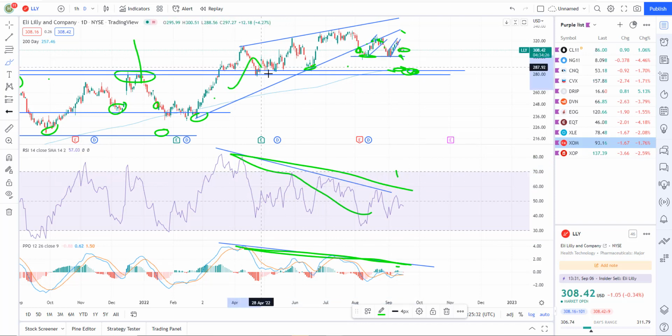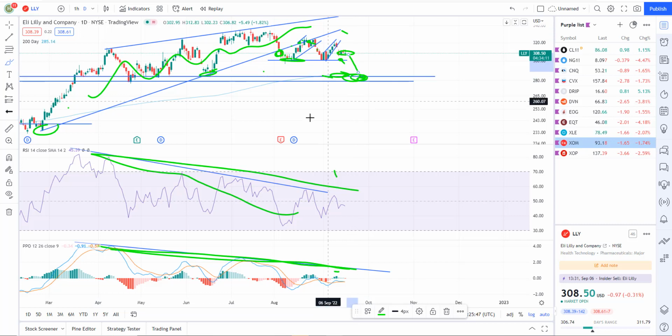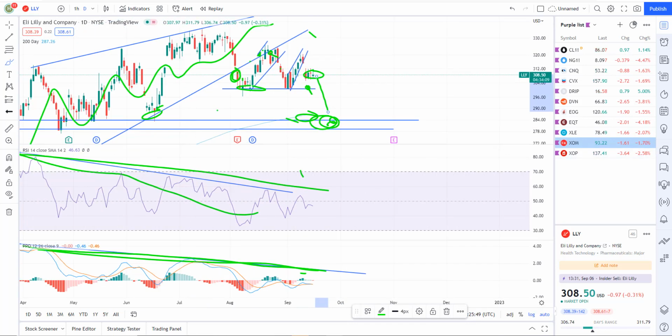And we had this bearish rising wedge pattern. We broke, back tested, and we're just kind of in the sideways chop right now. But again, I think it's going to resolve to the downside. 284 right now is my first target on that one. So sticking with that one for now.